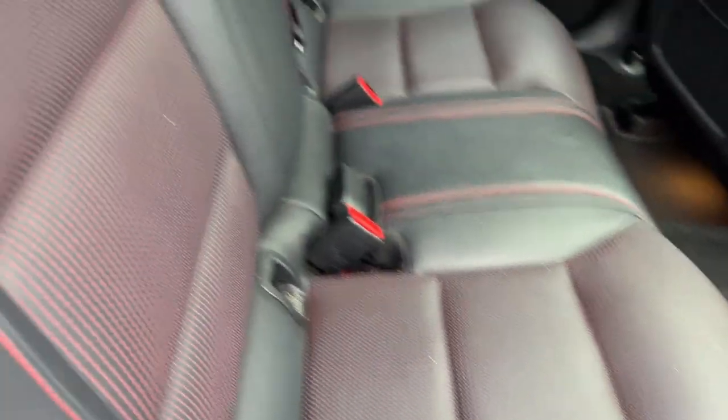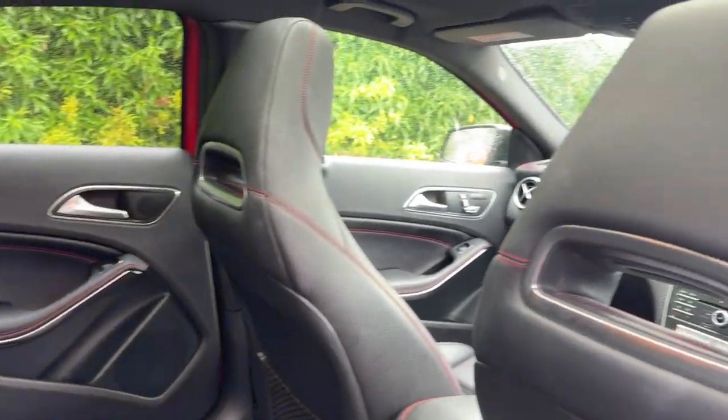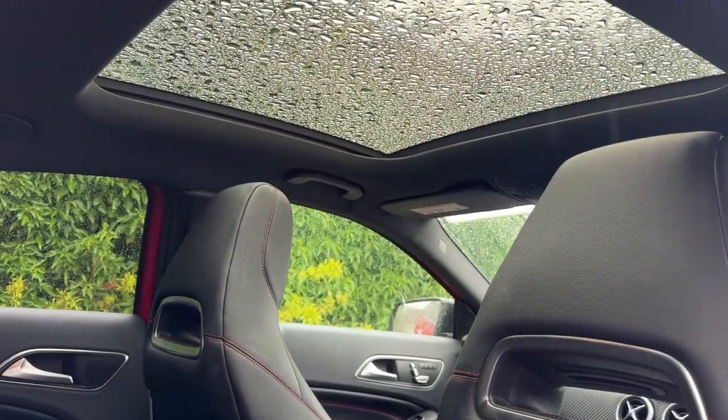As we go into the back of the vehicle, we can see that it has a full leather black interior and get a good view of our sunroof.